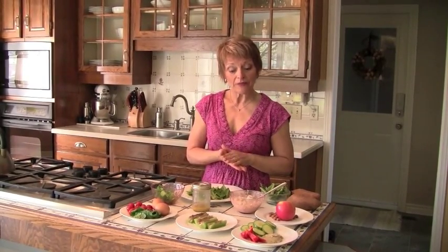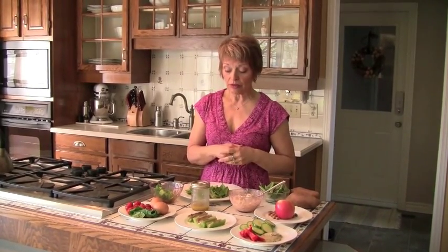So what I'd like to show you today is a way to deconstruct that sandwich so that you're eating it low carb. We still need carbs in our diet because they give us really good energy, and I don't want you feeling lethargic as you're going through this. So what I'm going to do for you today is deconstruct a tuna salad sandwich.